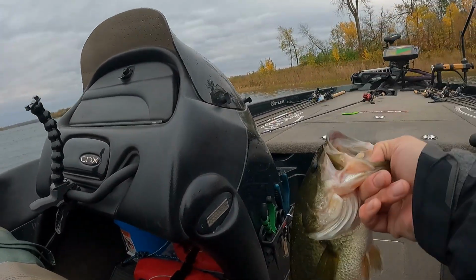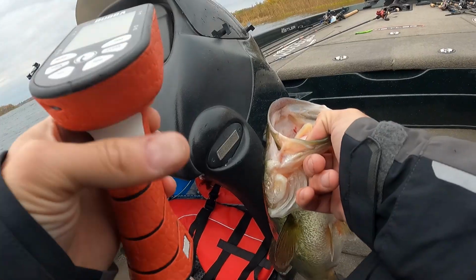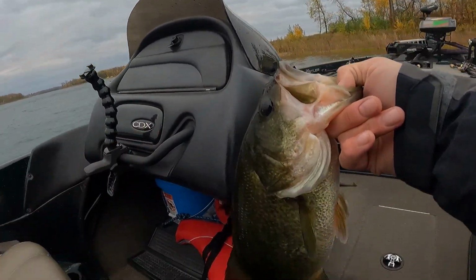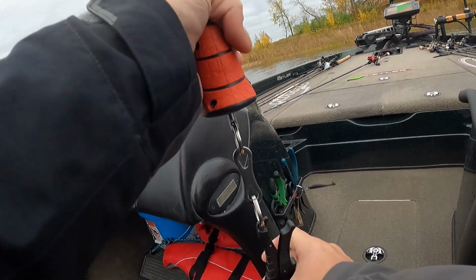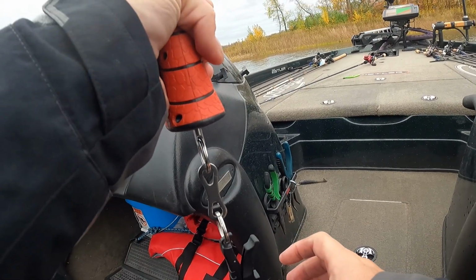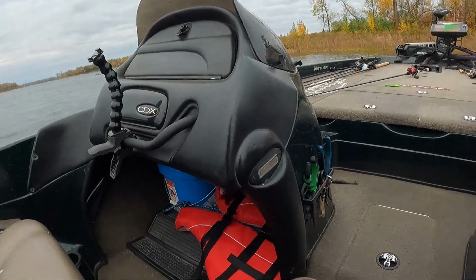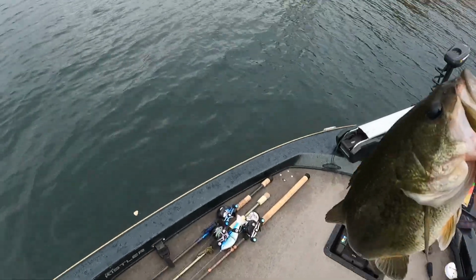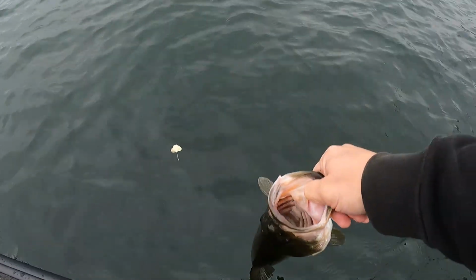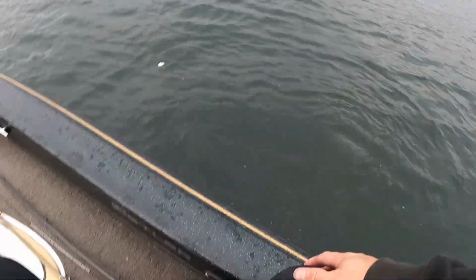He's definitely putting on some weight. That's what I like to see. Weight of fish anyway, so let's just do this. Let's see what we got. Oh, he's about 3 pounds 6 ounces. Nice solid 3-pounder. All right, let's get this guy back. Thank you for biting the Googan OG worm. Good to go. Nice fish.